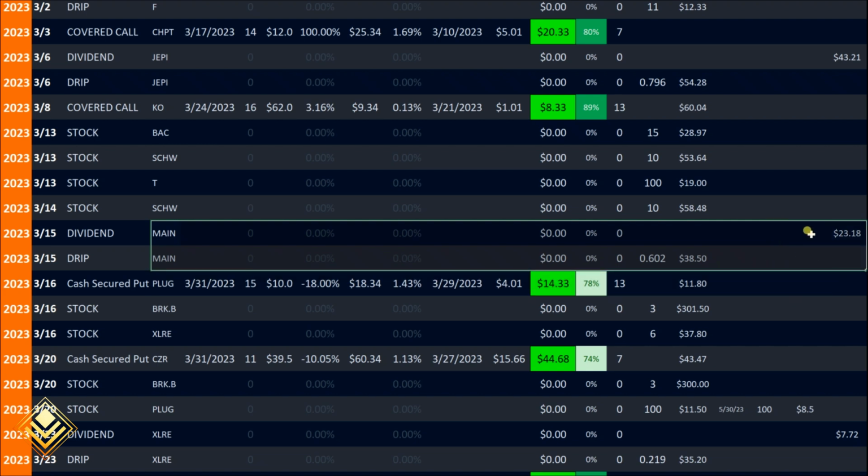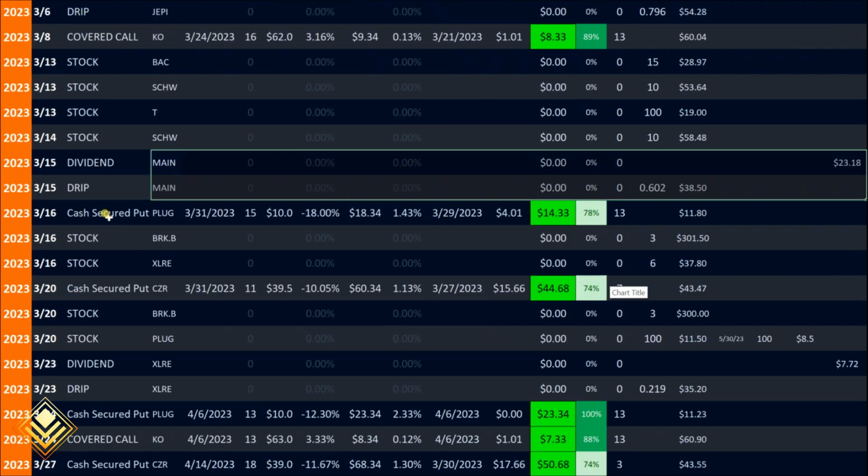Now on the 15th, Main Street Capital, guys, paid us $23.18 in dividends, and with that I was able to acquire 0.6 of a share at $38.50 per share.